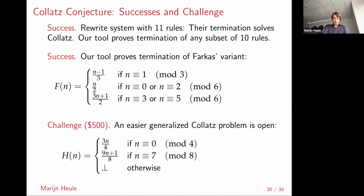However, there are also certain problems that we cannot do yet. The easiest one that we cannot do yet is shown on the slide. This is the function where if the number is 0 modulo 4, then we do times 3 divided by 4. If it is 7 modulo 8, we do times 9 plus 1 divided by 8, and otherwise we terminate. So with 1/4 we go down, with 1/8 we go slightly up, and otherwise we terminate. This looks much easier than Collatz, but nobody can solve this yet.